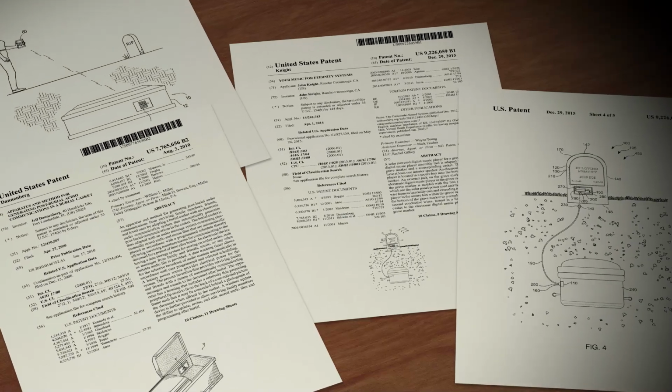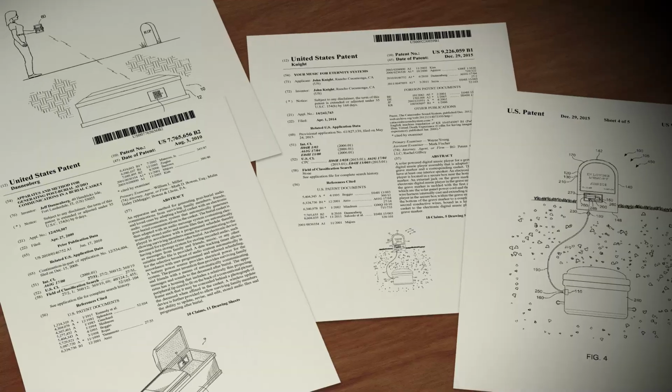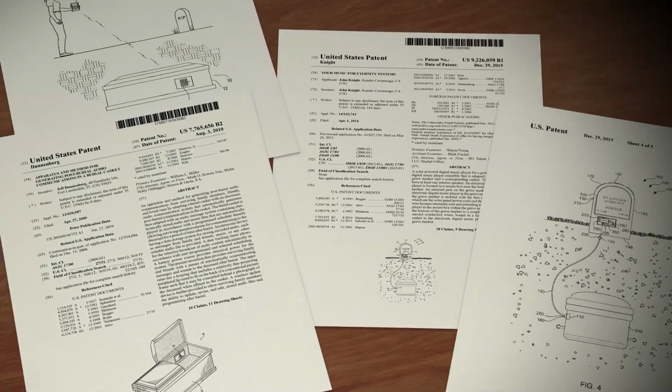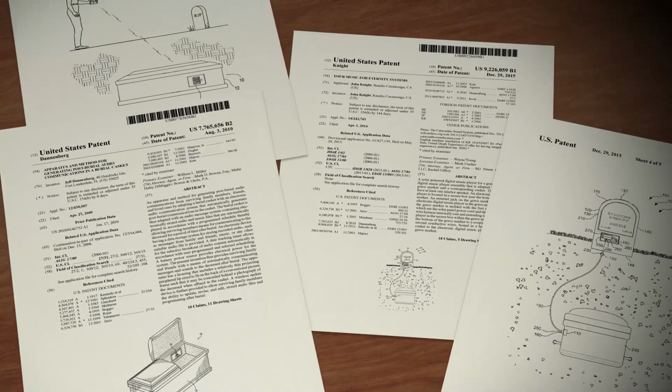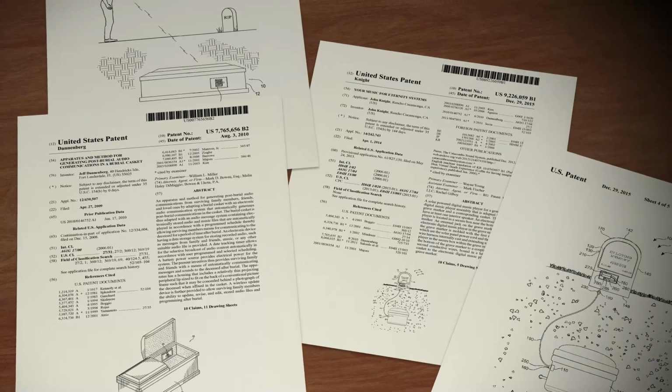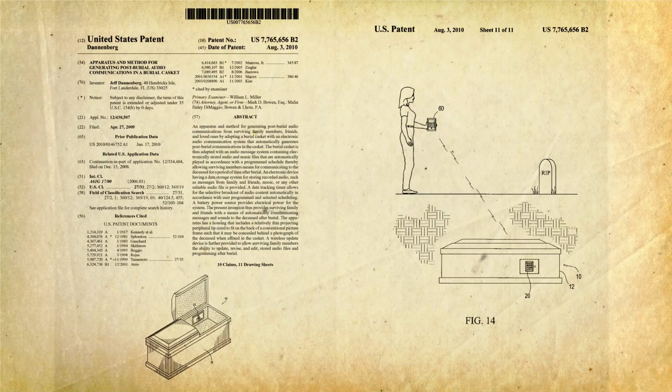But if you think these ideas are relics of the past, think again. I found two fairly recent patents, one from 2010 and another from 2015. The goal isn't the same as before, but they're still pretty strange. In this 2010 patent, the coffin features a system that allows the living to communicate with the deceased through music and audio messages, which can be updated wirelessly.